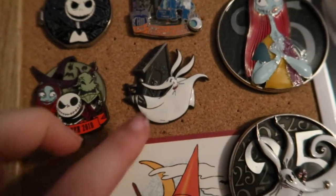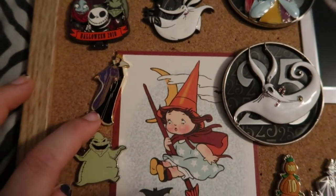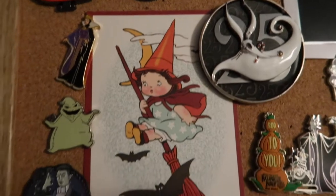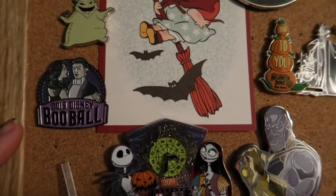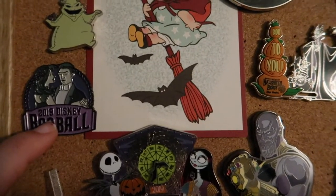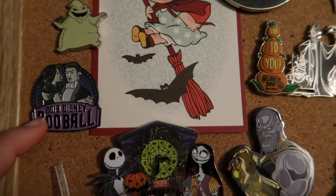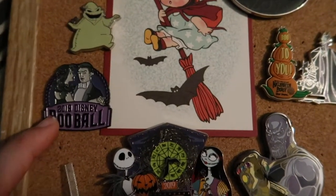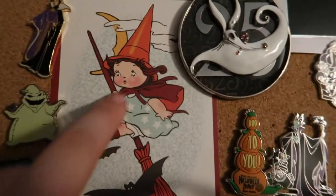Next we have Zero. It's an open edition. The Evil Queen, I got that from my friend Cinder Alley Loves Disney. Oogie Boogie, this amazing Boo Ball pin that we got from Beth from the Collectioneers Club. The Boo Ball this year was incredible, and I really hope that I'm able to participate in it again next year.